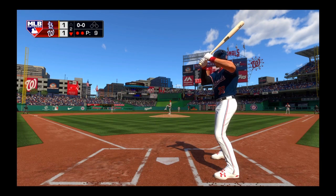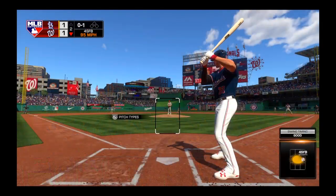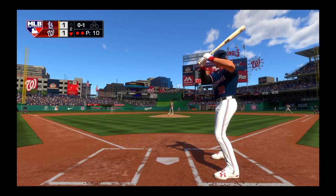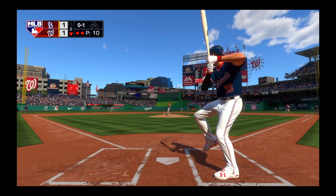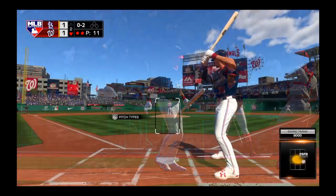Here's the catcher, Matt Wieters, now. As he'll try to hold back on the swing, but he went around for the first strike. He'll try to make something happen with 2 gone in the bottom of the second. Tries to drop one down here, but he misses. Strike 2. 2 out, nobody on.